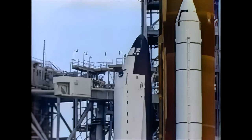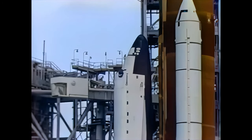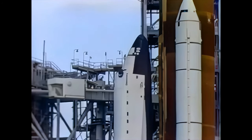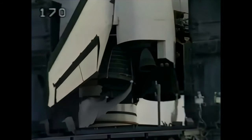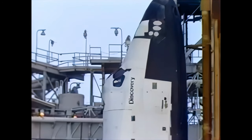You want to start your APU on hydraulic strip chart recorders, please. Recorder started. And PLT, OTC. Go ahead. You can perform your APU pre-start, please. That's in work. The APUs provide hydraulic power to the orbiter. Standing by for confirmation that the APU pre-start is complete.